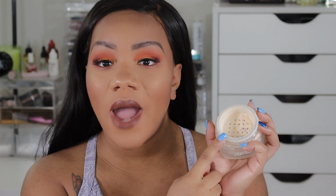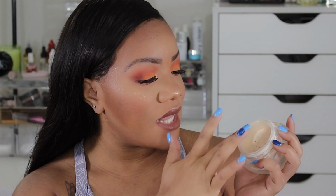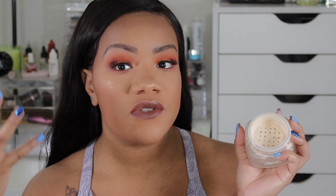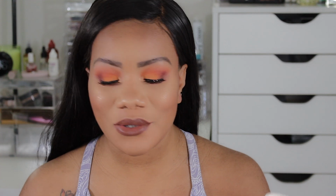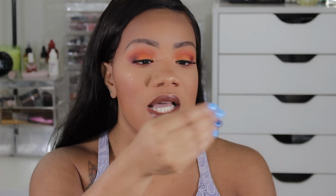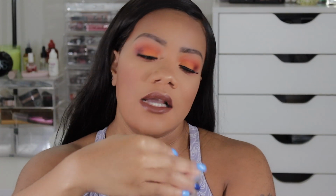So this powder right here, it's not a completely white translucent powder. It does have a vanilla tint to it, and again it does have a little bit of sheen to it underneath the eyes. I love that for powder now. I never used to, but I do. This powder is very finely milled and it's just super silky, so you're not going to get cakey or anything like that underneath the eyes.